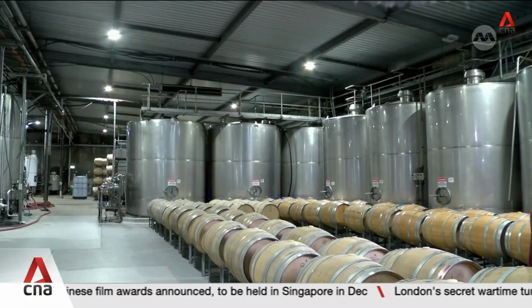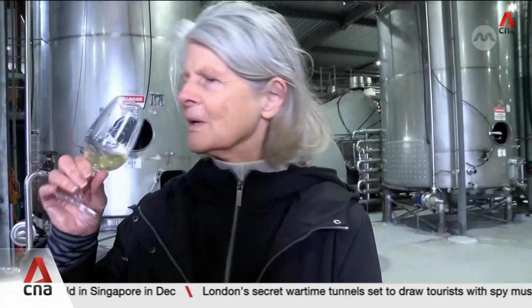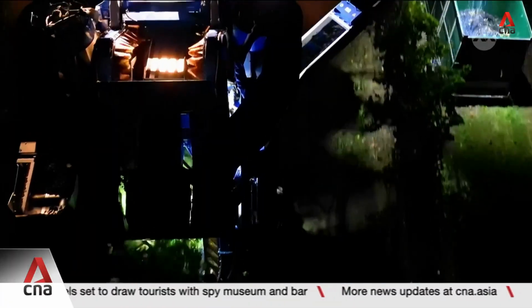They produce about 35,000 cases of wine a year here, many of them whites, such as Chardonnay. Hopefully the family will continue winemaking for generations to come, both by day and by night.